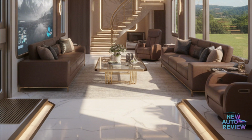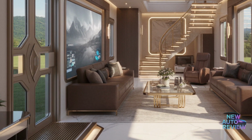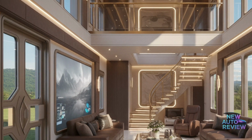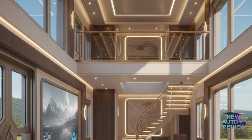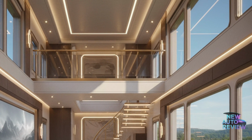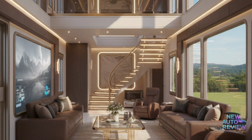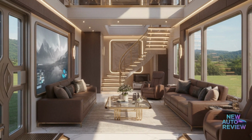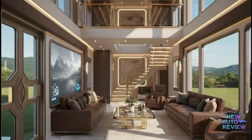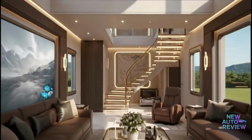Approach the doors, and you're greeted not by a handle, but by facial recognition. The entry slides open automatically, and you step into a glass atrium foyer unlike anything you've ever seen in a vehicle. The floor is polished Carrara marble. The staircase curves upward in glowing white stone, while the glass walls around you shift from crystal clear transparency to full privacy with one voice command. GMC wanted this entryway to feel like walking into a five-star hotel lobby, and it does.